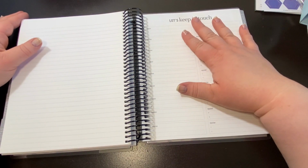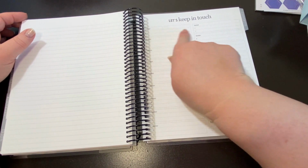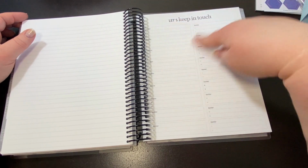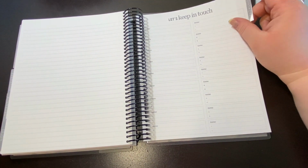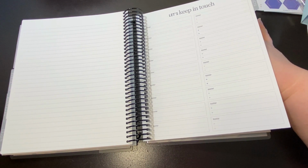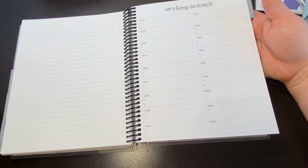We have the keep in touch, which a lot of people are like, I don't use that, I just rip it out. In my current planner, I put books. So what's the title of the book, and then maybe the author, and then where I heard about the book. So if I like it, I can go back and thank the person for recommending it. So that's what I'm currently using this page for, is to keep track of books I want to read that were recommended to me, but I maybe am not buying right now, or I'm not checking out from the library, or they're just like, someday in the future I want to read this book. So that's what I did with this page, in case you're looking for new ideas on how to use it.